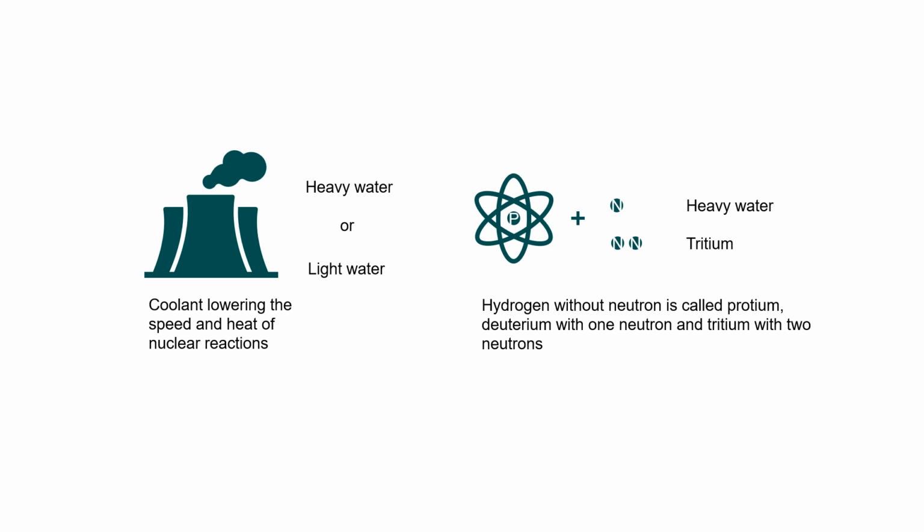Light water is ordinary water, and heavy water is heavier, having one neutron added to the hydrogen atom, which doubles its original weight. Adding one more neutron makes it tritium. Hydrogen with no neutron is called protium, with one neutron deuterium, and with two neutrons tritium.